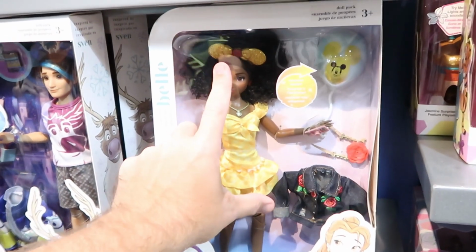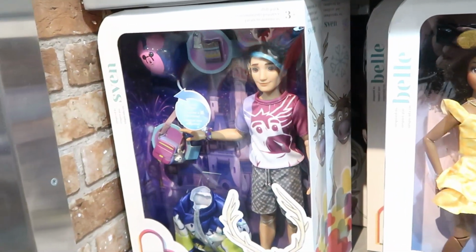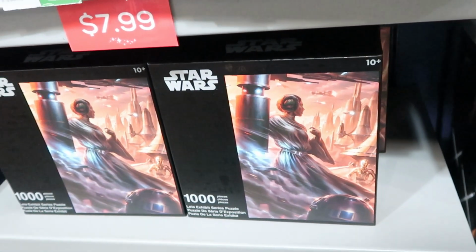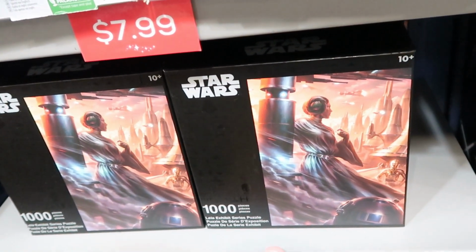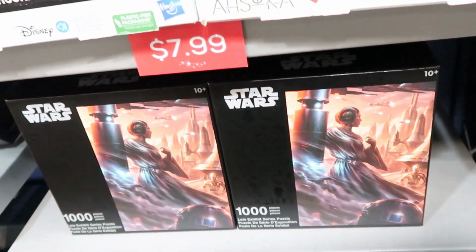She comes with the enchanted rose ears, the crossbody bag, and the denim jacket. These are only $13, and they even have Sven from Frozen. Let's actually check out some of the assorted Star Wars toys and different things at the outlet. Here's a Star Wars exhibit series puzzle with Princess Leia, C-3PO, and R2-D2. These were originally $25 at Galaxy's Edge, now $7.99 for them.